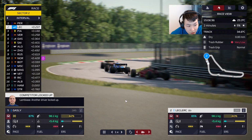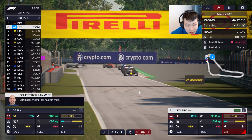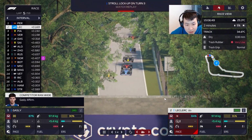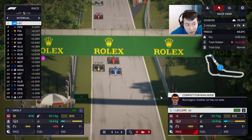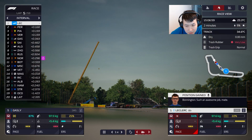Oh, sector 2, yellow flag. Competitor lockup. Who locked up? Is it a crash? Is it a safety car? Okay, we got DRS. We might get the lead here. I don't care. It's a lockup, no crash. Okay. Yes, we do get Perez. Piastri's following through. Maybe he'll get Perez as well. No, Perez defends nicely. Okay.